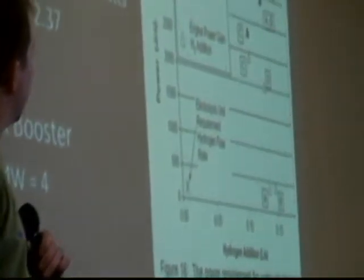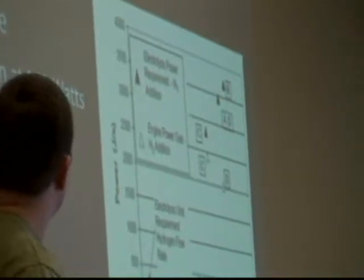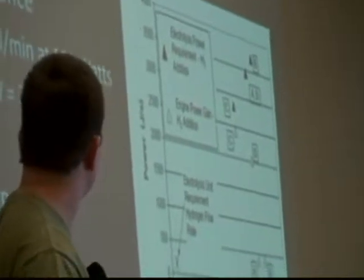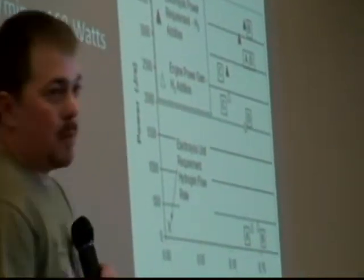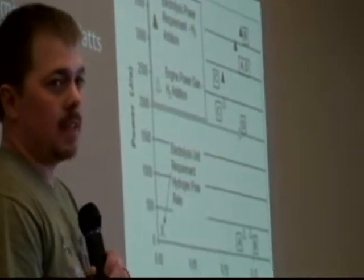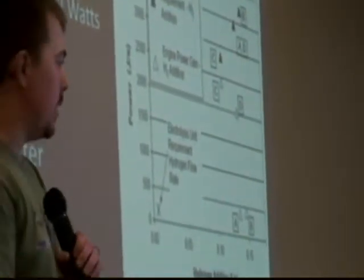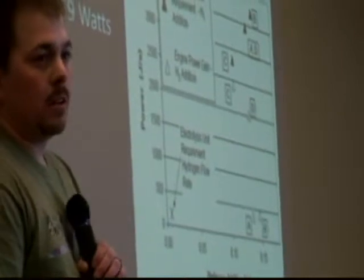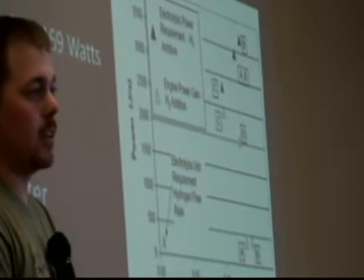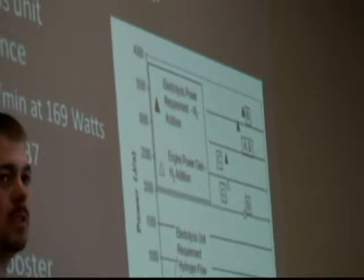Okay, so here's the electrolysis unit they were using. Their assumptions were a unit that produced about 402 milliliters per minute of hydrogen at 169 watts. So this cell would have an MMW rating, which is milliliters per minute per watt, of about 2.37. Now, I built a small SMAC booster, and I'm sure a lot of you guys have. And that one typically gets around 4. So this cell that they're using for their assumptions saying it doesn't work is quite a bit off. It's not really representative of the hydrogen boosters that we've been using.